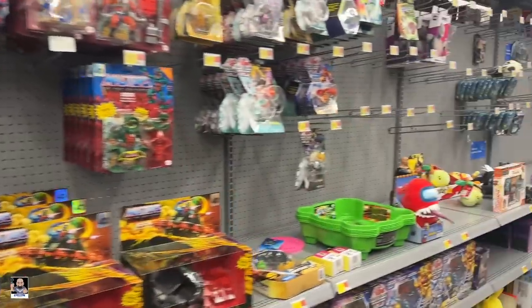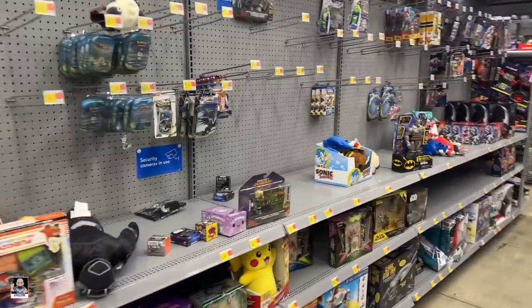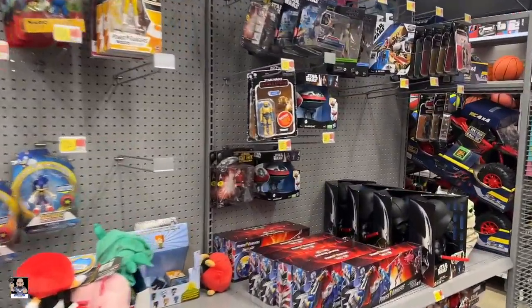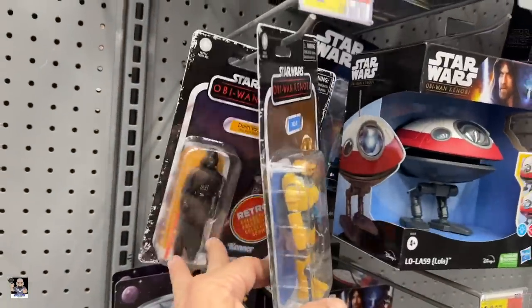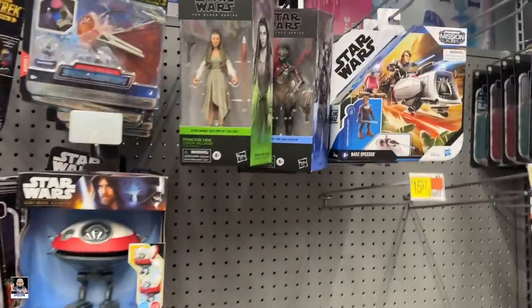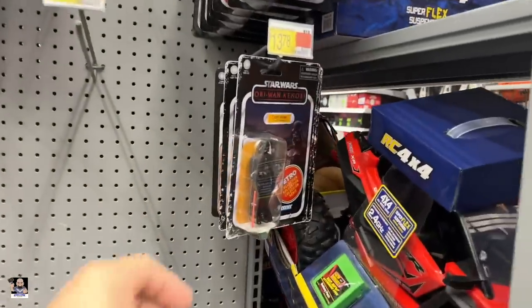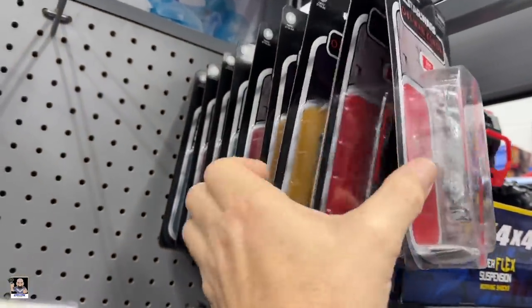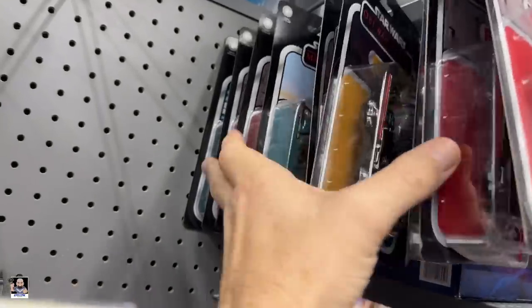Not a lot going on. A lot of emptiness in this little section, but I see Ned. What up, Ned? Darth Vader. Jack. More Vader. Not too bad. Somebody dropping stuff.